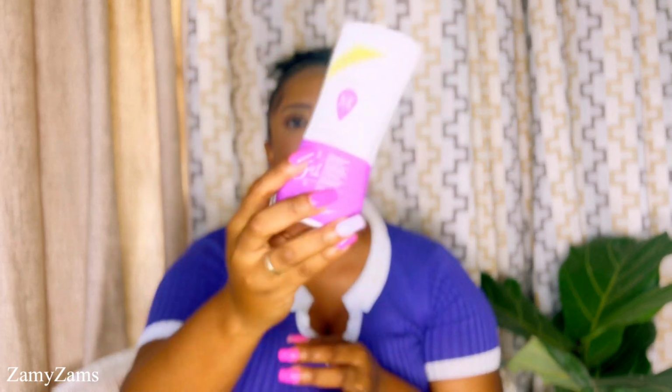I use this not every day, but almost every day. When I'm on my periods, it's very key for me to use this because it keeps me smelling really good. It smells really good. I've never used any other variant. They've got different variants. This pink one is my favorite. I just love it. I've always used it. I don't want to try a different one that's going to irritate me. So I love this one right here.